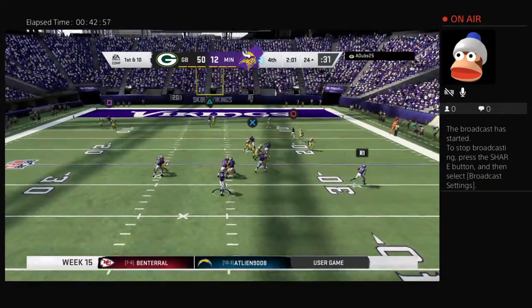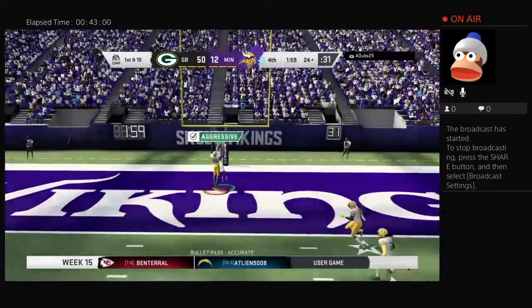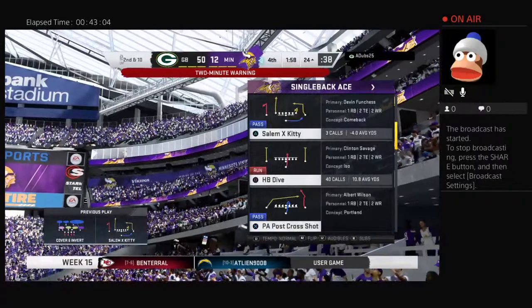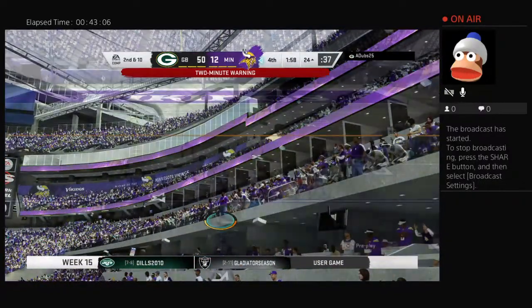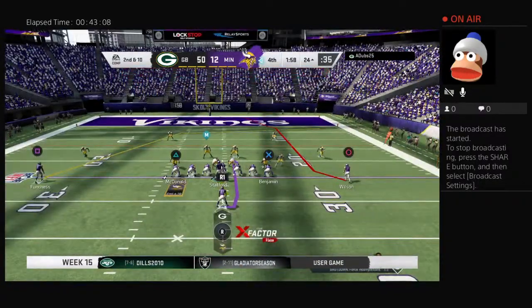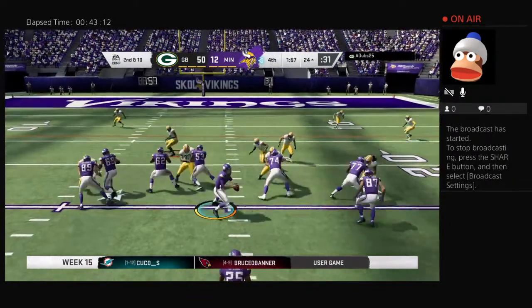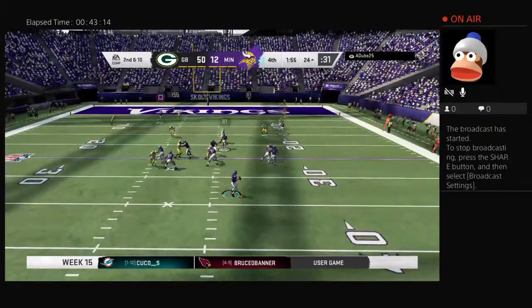Now Stafford. Going to throw deep for the end zone. Back of the end zone. Could he get his feet down? No, it's incomplete. So the Vikings in possession of the football as we get you reset. And let's see what they've come up with offensively after having time to talk it over.